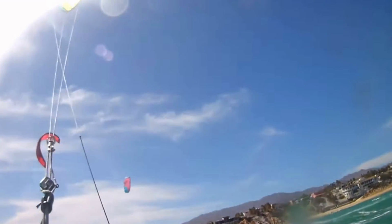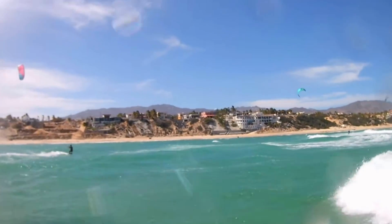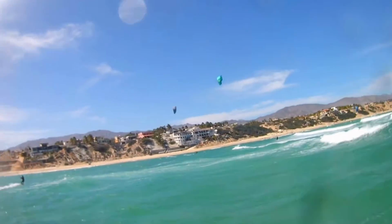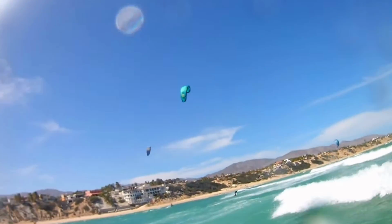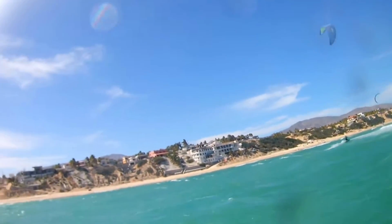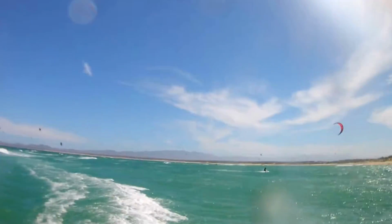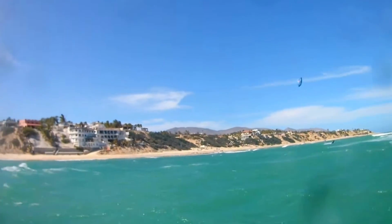The other thing it does is when you're jumping it and doing kite loops, it does this fighter jet noise, really cool sound. Some people say it's the lines going fast through the window, but I've had other kites that I've kite looped and never made a sound like that. Just a super neat, cool sound. Makes you want to kite loop on your twin tip all day long.